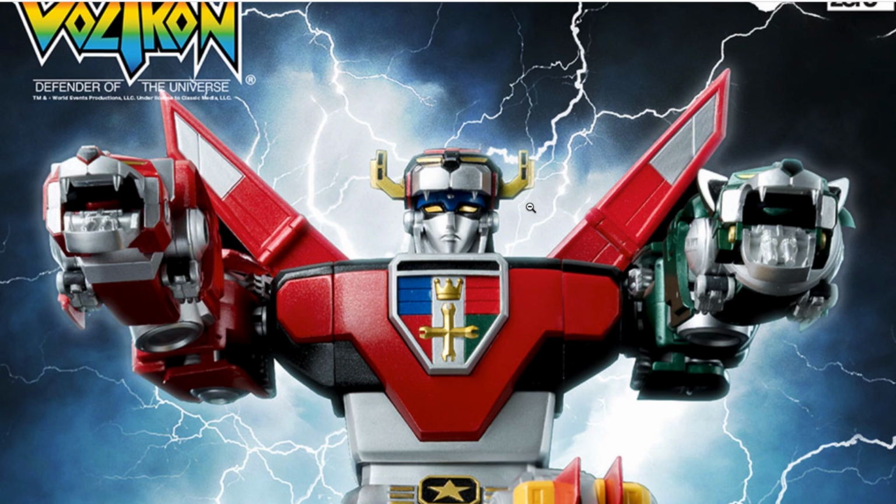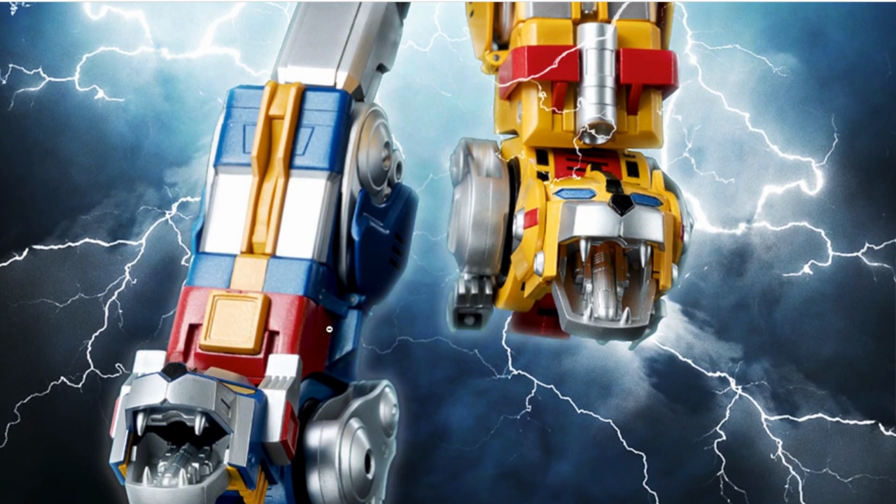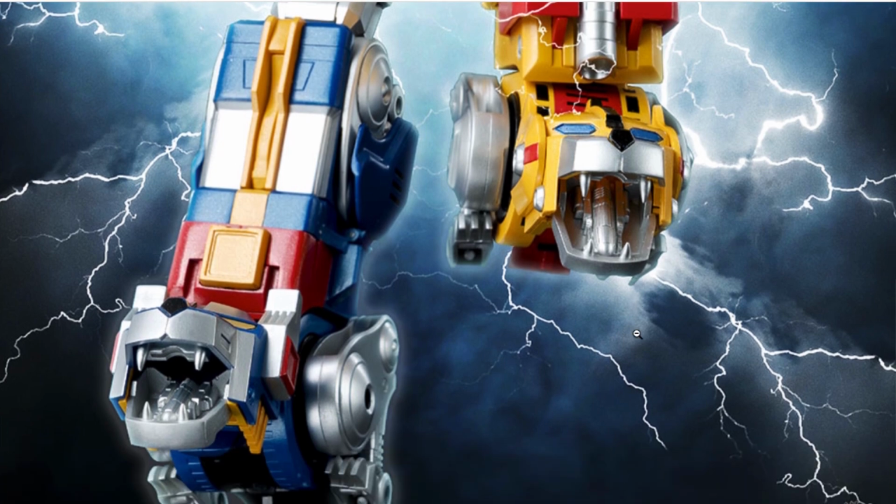I do have to say that I would have liked to see a slightly screaming mouth for Voltron in this particular case, because that is the iconic pose that he has during this sequence. But having said that, I think that's fine. It does look amazing. We can see clearly here that each of the lions does have their mouth cannons, which of course is signature to the lions themselves, and I love that. They spared no expense. They really have shown all of the different armaments that are in each lion, and it is absolutely amazing. Wonderful.